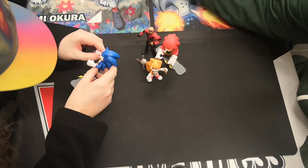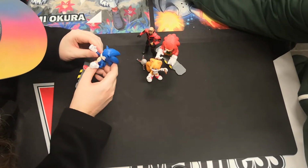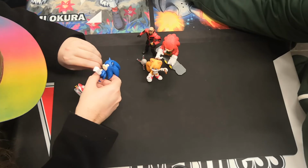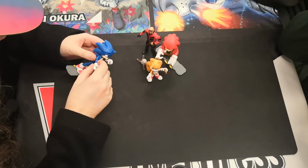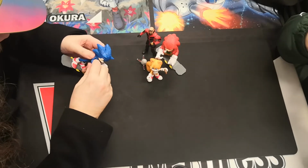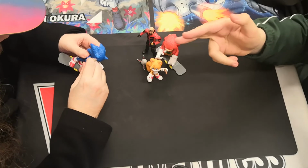Try and force that through. That's not silver. None of it is silver. You'll never get silver. There is a silver hedgehog that's already released, and I do have it back at home, but I have not done the unboxing for it yet.